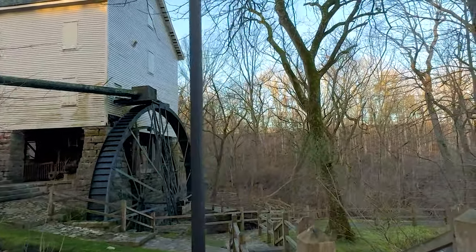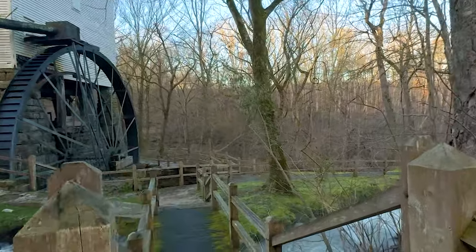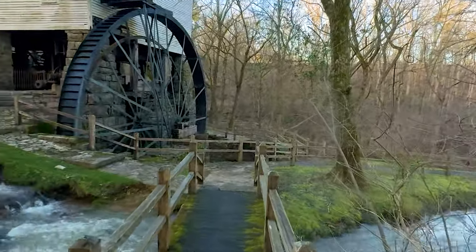This would be really nice at night. The light, the water flowing through here, very pretty.